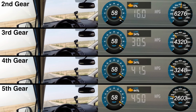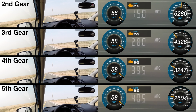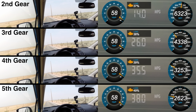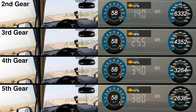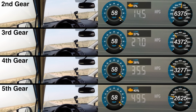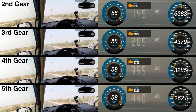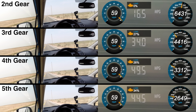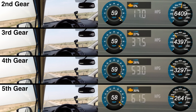You can see we've got all four runs, and these are all played simultaneously. Now none of these videos are altered. This is in real time, and each clip is played in real time. So all of them are going down the exact same strip of road. There was no wind when this was filmed, and you can see they're all traveling at about the exact same speed. And so we're measuring load, we're measuring fuel economy, and we're measuring RPM.